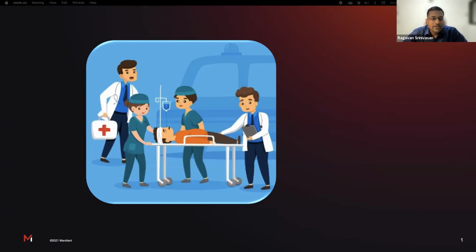Okay, so by looking at this picture, you can think what comes to your mind. We all try to exercise, eat healthy and stay healthy. But there are times that emergency happens. When that emergency happens, we need medical attention, care by paramedics or A&E doctors and hospital. When we are in safe hands, we recover quickly and come back to our routine.